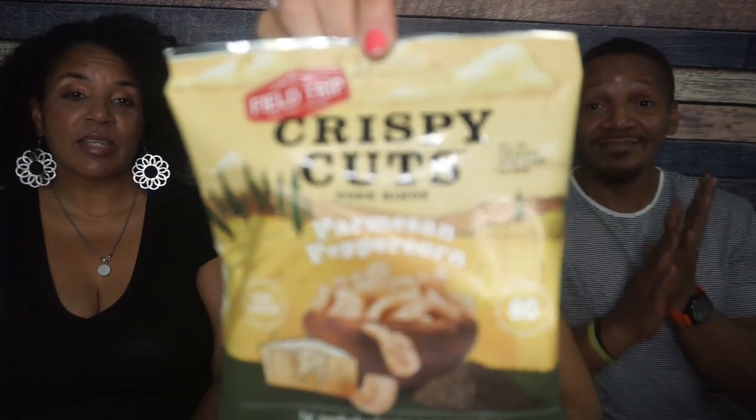Okay, the next thing we're gonna try are these Field Trip Crispy Cuts. These are pork rinds. The flavor is Parmesan Peppercorn. I'm pretty sure I've had these before, and I'm pretty sure I like them. Let's see. Exactly, Parmesan peppercorn.